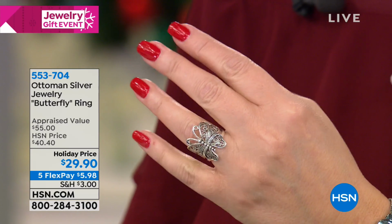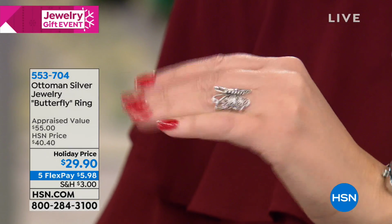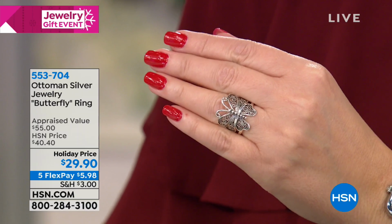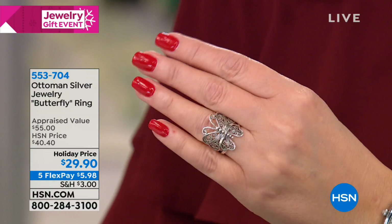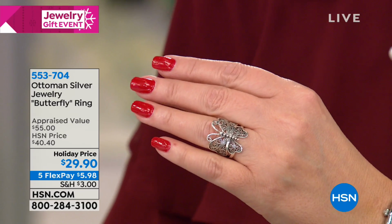And it's $29.90 for your mom, for your daughter, for your sister, for your girlfriend, that beautiful butterfly that symbolizes rebirth, resurrection, new beginnings. Absolutely. If anybody is going to be spreading their wings, anybody needs a fresh start, right?